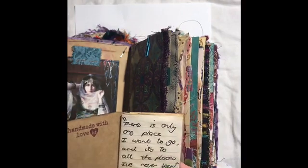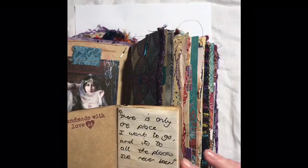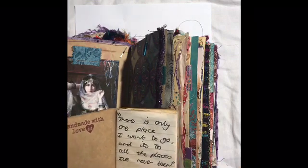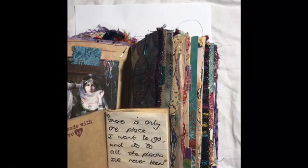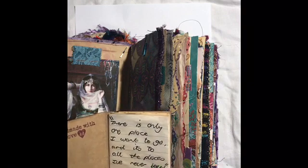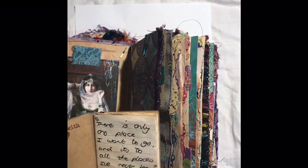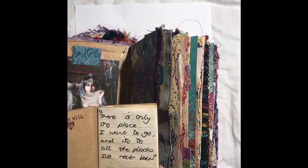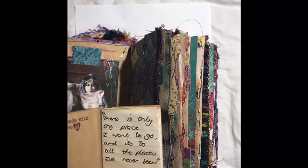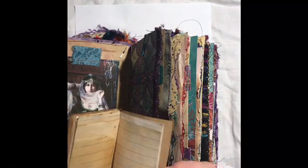And the concept of the quotes came from Jenny Miller, who makes beautiful vintage journals for people, and she has lovely quotes in them, and I loved your idea, Jenny, so I hope you don't mind. I've borrowed it and put some travel quotes and some life quotes in this to go along, because I think that's just so nice. There is only one place I want to go, and it's to all the places I've never been. Nikki Rowe. And it's just a little coffee dyed papers.